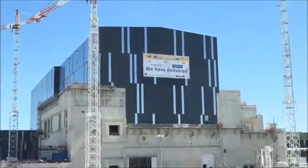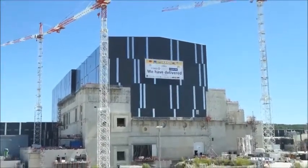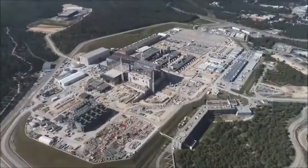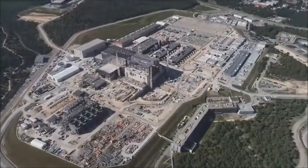The world will be watching as decades of planning come to fruition, and the ITER tokamak is assembled from components shipped from all around the world by the 7 ITER members. ITER, leading the way.